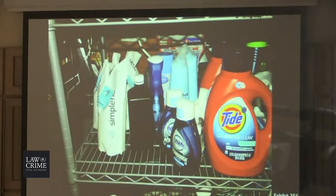Exhibit 256. How would you describe exhibit 256? Exhibit 256 is a photograph of one of the shelves that was behind the freezer, which would have been essentially between the freezer and the west wall of the basement on the south half, if you will. In this photograph, we can see a couple bottles of Tide, a couple bottles of Dawn. There's a brown bottle with a white cap, and I noted that the seal was broken on that cap. So what did you do? I picked it up to determine what it was after photographing it, and it is an empty bottle of hydrogen peroxide.